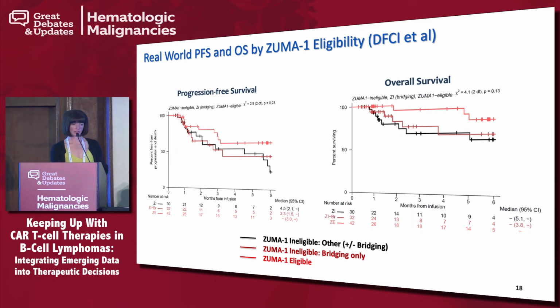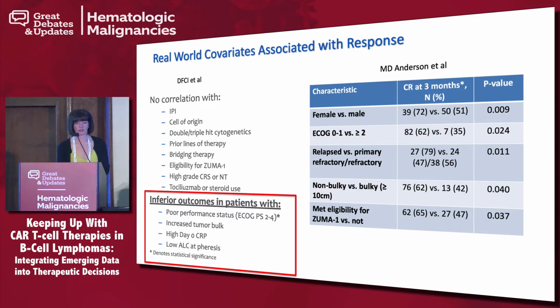When we looked at these patients, whether they were eligible for ZUMA-1 or ineligible, the progression-free survival and overall survival was similar between the different groups. We also looked to see if there were any covariates that associated with response, and just like on ZUMA-1, there were no disease-specific covariates in terms of International Prognostic Index, cell of origin, double or triple hit cytogenetics, or number of prior lines of therapy that correlated with response or lack thereof.